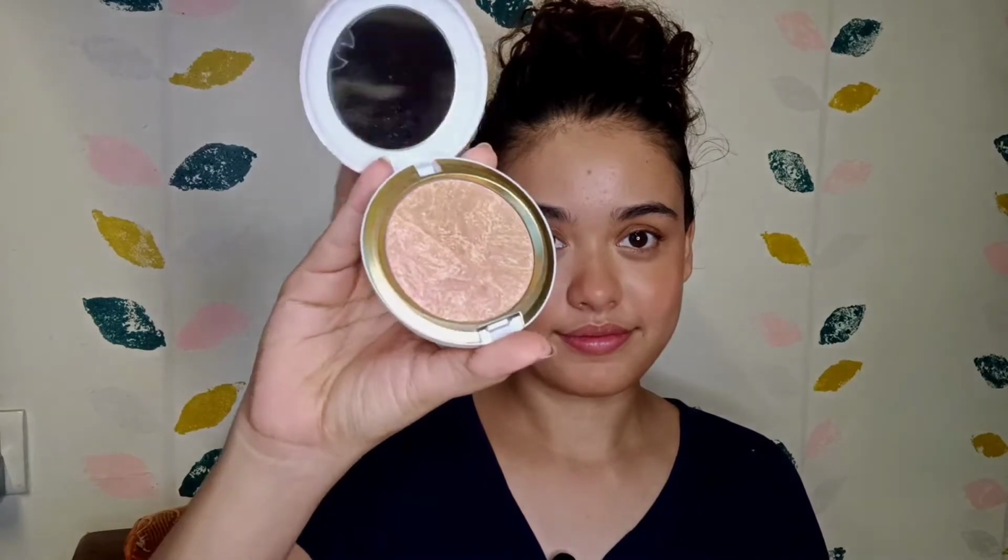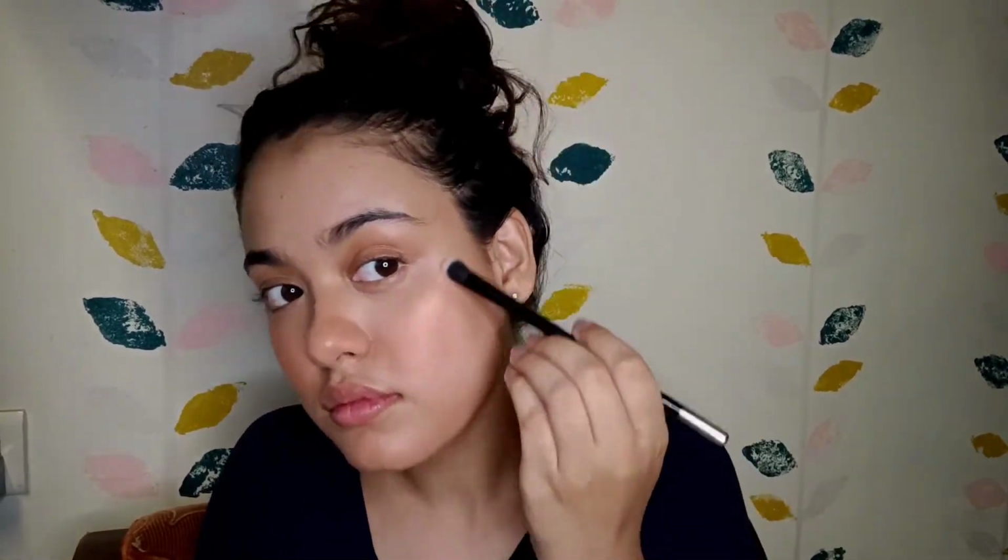Then I'm going to move on to highlighting. This is a MAC highlighter. It's actually an iridescent powder. I'm going to use a small brush because, like I said earlier, my skin is already glowing because of the skincare that I did earlier. I'm just going to tap this highlighter on the high points of my cheekbone with a small brush. I'm not using a highlight brush because it gives a very intense highlight, which is not what I'm going for in this look. I'm also going to apply it on the tip of my nose and my cupid's bow.